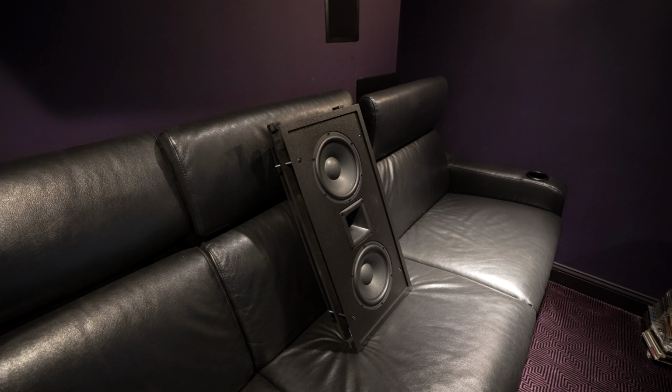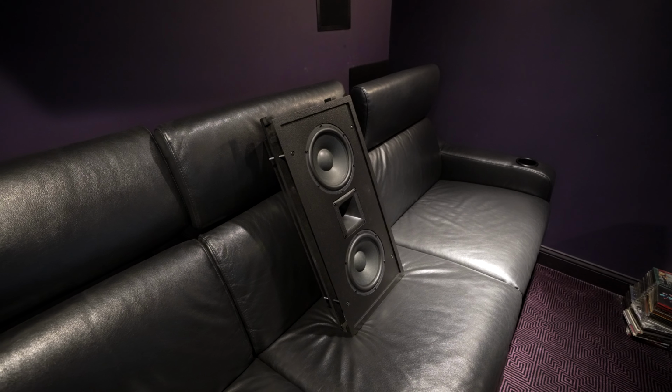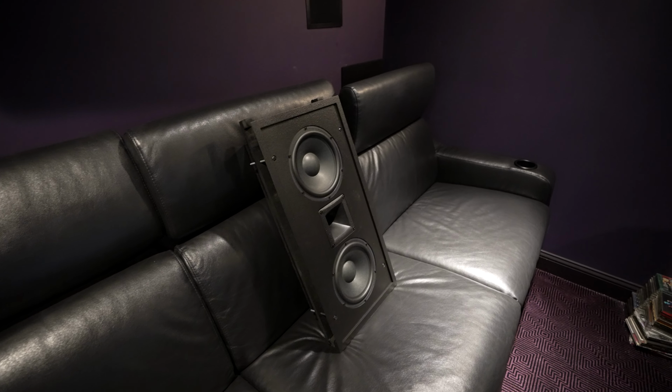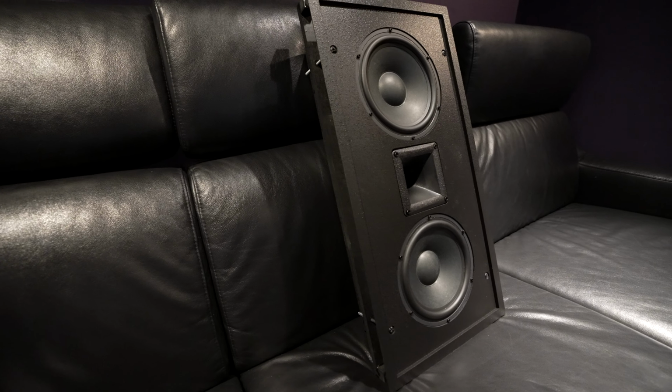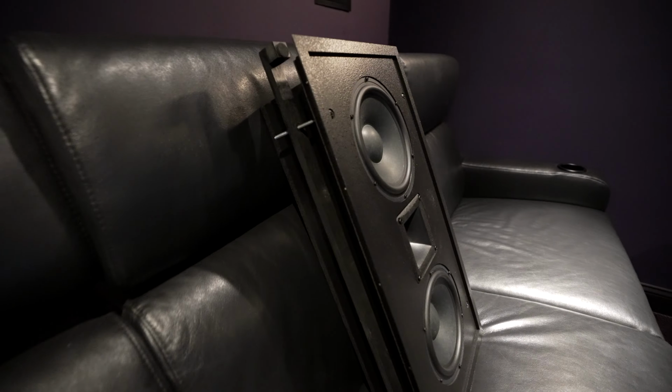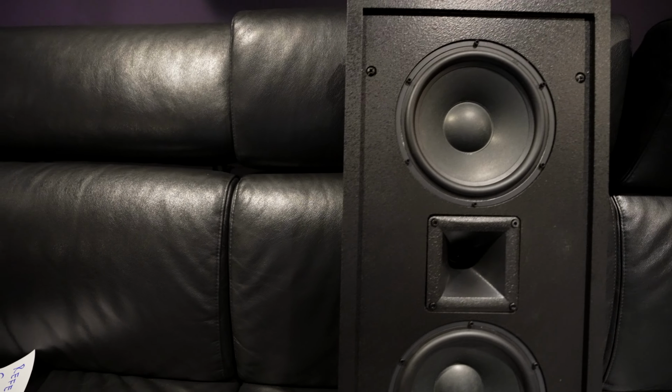You can also get them even bigger, depending on if you have a normal home theater or if you're going for a reference level private cinema. So this is an in-wall or on-wall type construction. Let me just show you guys that real quick. It is meant to fit in a standard 2x4 stud bay.